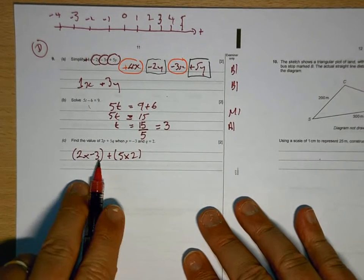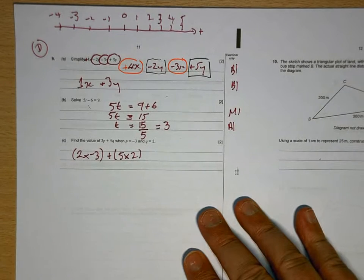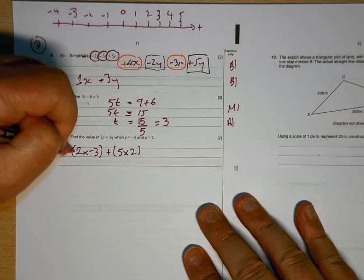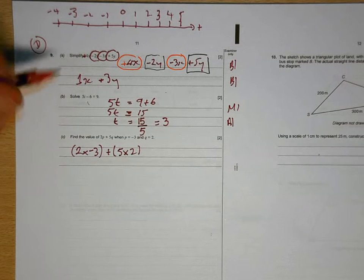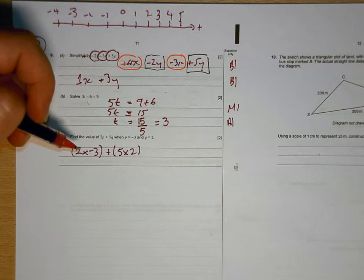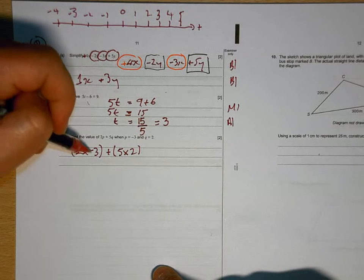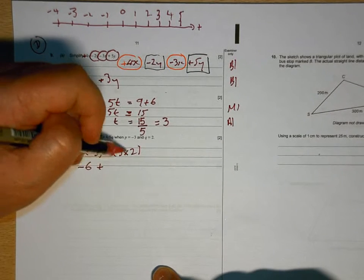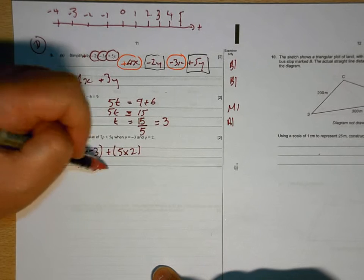2 times 3 is 6, plus times a minus, hopefully you will have learned, is a minus. When you're multiplying or dividing, if the signs are different, the answer is negative. If the signs are the same, the answer is positive. Here, plus, minus, they're different, the answer is negative. And here, they're the same, they're both positive.